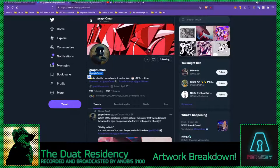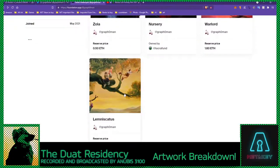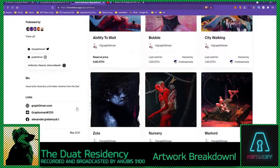So we'll be looking at his one-of-one collection on Foundation, mostly. I checked out his Hicetnunc art, and I personally want to showcase his Foundation collection, just because I like it a lot better. It's, again, one-of-ones. As you'll see, they're full-fledged paintings that are really masterful in ways. His Foundation is right here. You click on it, and on Foundation it is Sasha Grebenyuk. They have 7 pieces minted on Foundation, and I really quite like a lot of them. His bio is: visual artist, illustrator, printmaker, dreamer from the East.